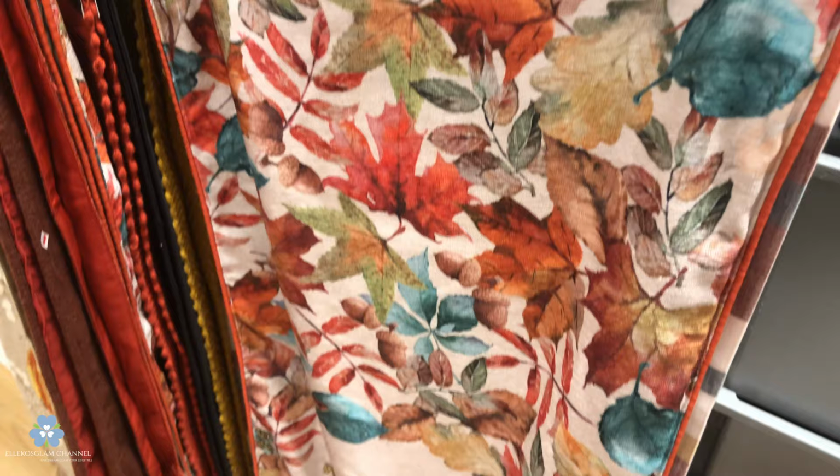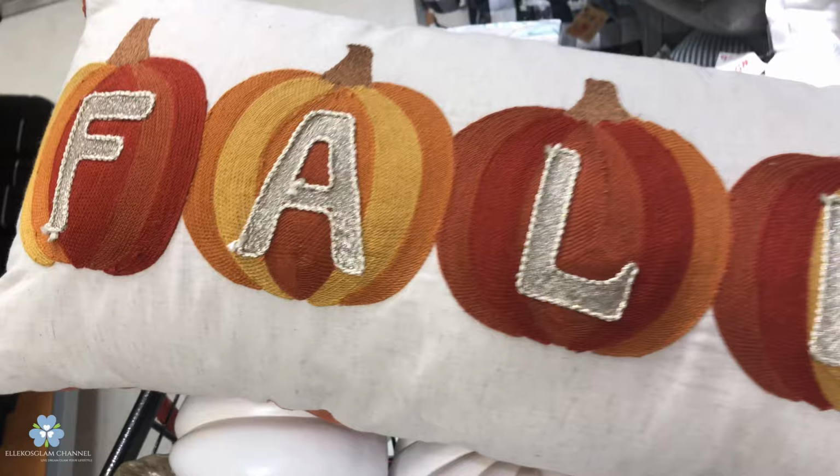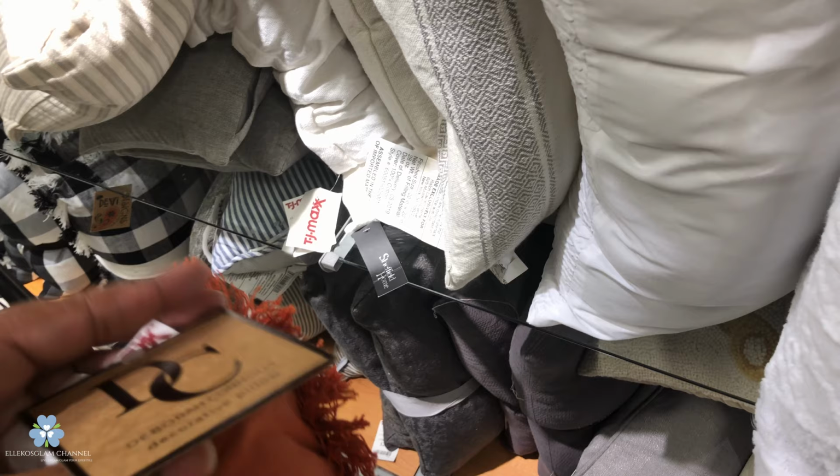They're transitioning, so I got there really early. They just put out the fall decor, so I was able to catch it while they were putting it on the shelves. This fall pillow is so pretty. I usually don't go for traditional colors in my home, but it had a neutral background and the fall colors popped. It had really rust autumn harvest colors. I had to have this pillow, so I picked it up. And it was $19.99.